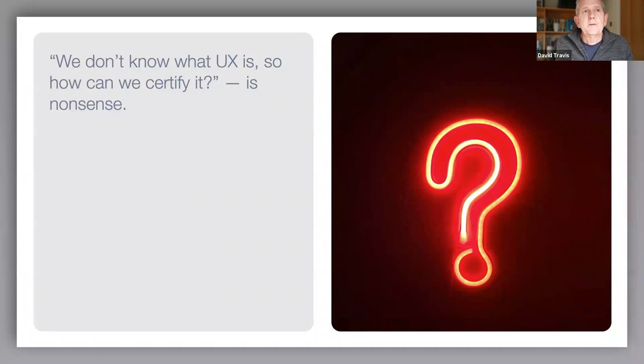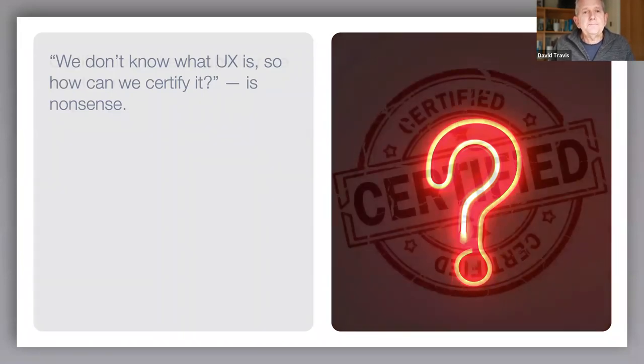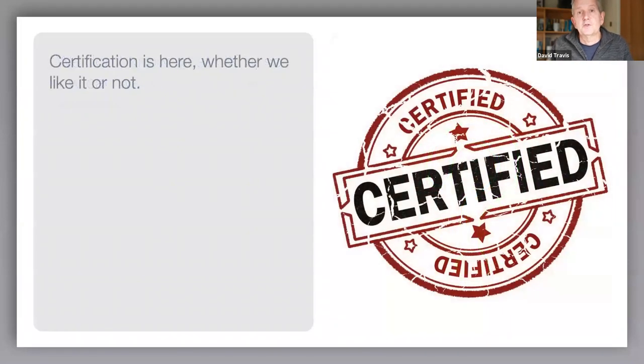It means that the resulting standard represents good practice. And the fourth part of the jigsaw for me was realizing that my opinion was irrelevant. So the genie was kind of out of the bottle.